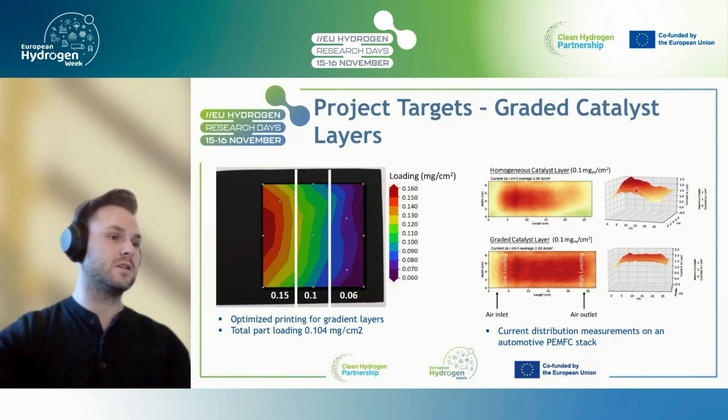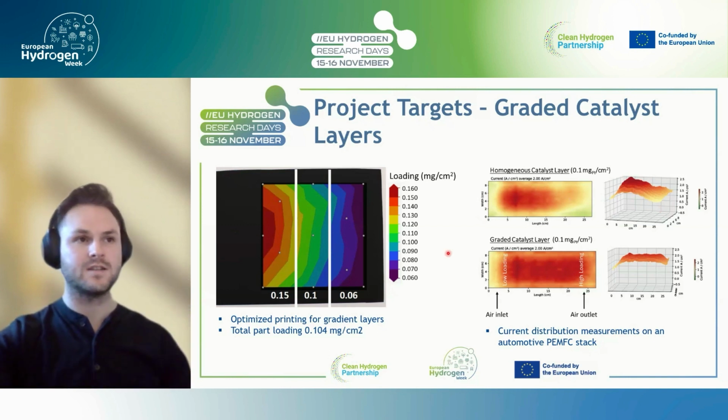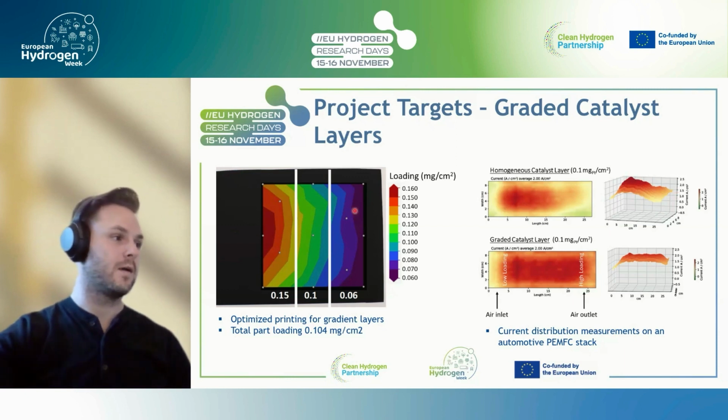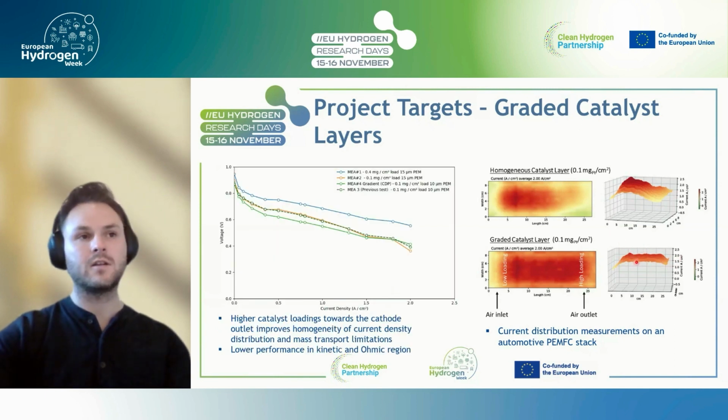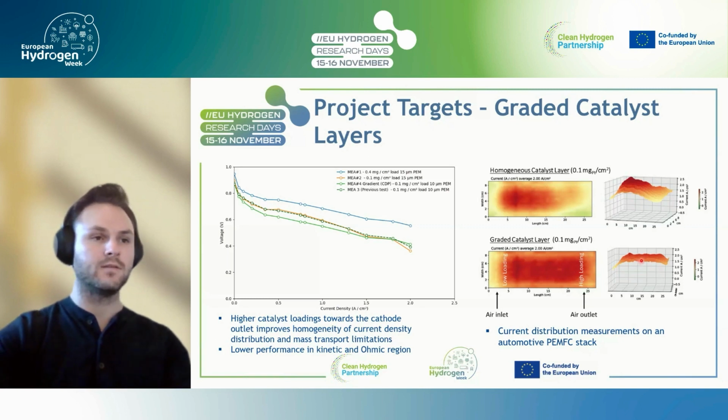So what we did, in order to try to homogenize this current density distribution, we put this graded CCM in where we had high loadings towards the outlet and low loadings towards the inlet. And you can see that now when you increase the concentration of your catalyst, you can actually utilize that low concentration of oxygen a little bit better. So this is great for homogenizing current density distribution, but at the same time, it's not the most optimum use of oxygen. Right? In theory, you'd like to utilize more oxygen where it's more prevalent.